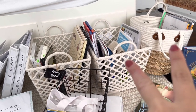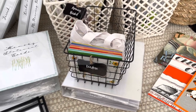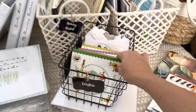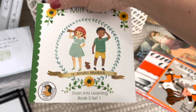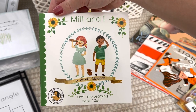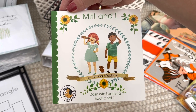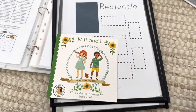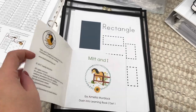All right, before I go over these two, I might just go over what's in front of me here. So these are the readers that we use. I can't remember how I found out about these. I think it even might've been from this program. She recommended them. So this is by a group called Dash Into Learning. I just found it hard to come across some really cute readers that followed along a nice story and had beautiful pictures. This lady seems to do a good job.